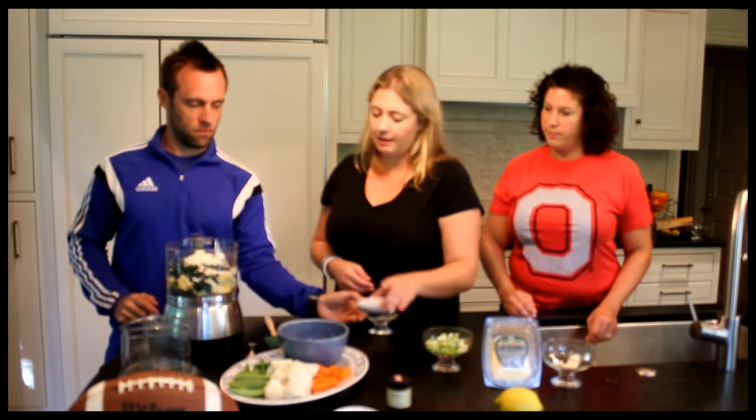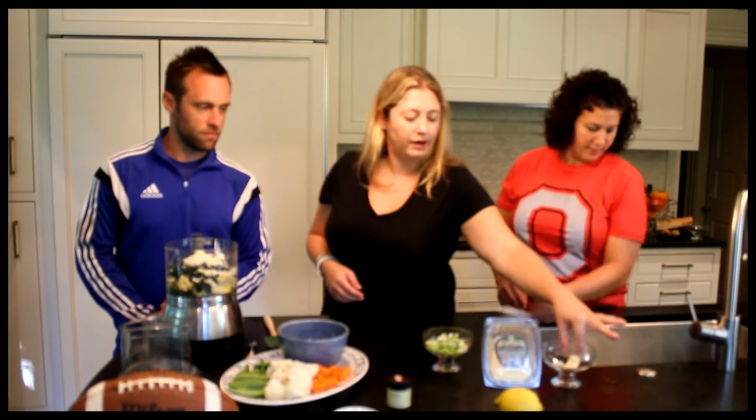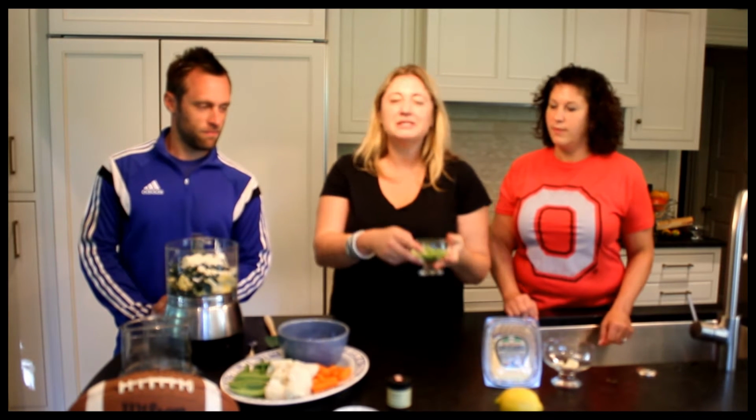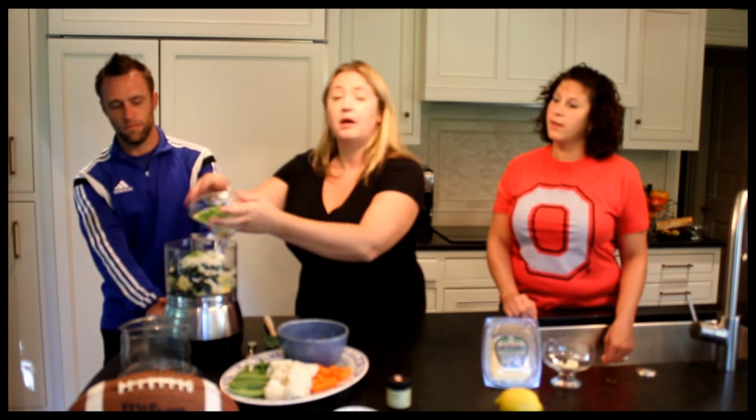We have a little bit of lemon juice. Do it. Awesome. We have one garlic clove. Do it. Awesome. Two scallions' worth. I have a bunch in here. That would be about two scallions' worth.